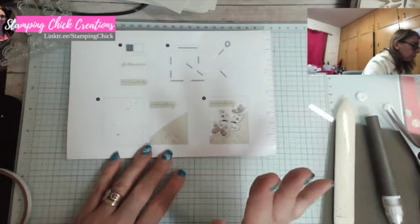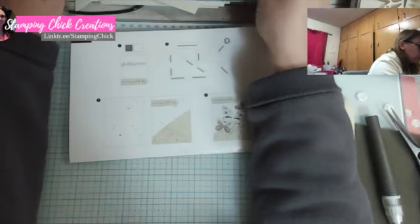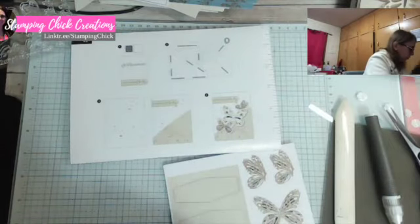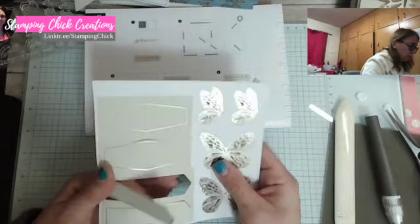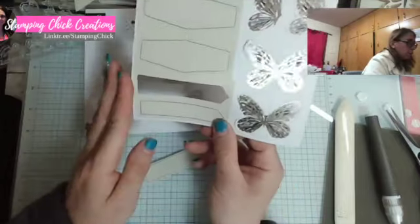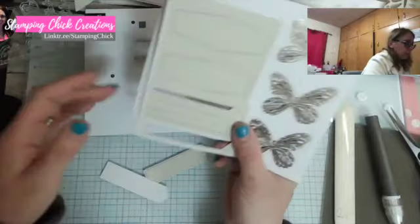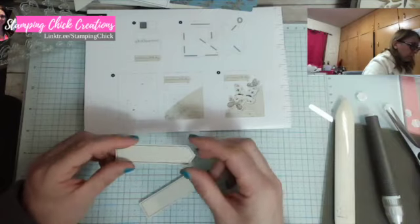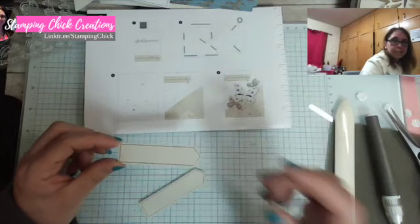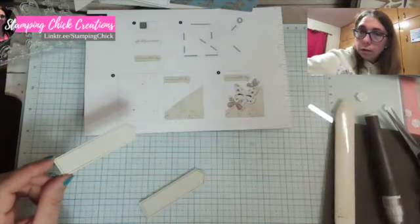Okay, so let's go get our elements first, which are right here. I'm using this tear and tape. So I'm going to make 3 of these. They always give you extras, like I said, in case you mess up on your stamping or what have you. I like to take mine out of the paper, but if you would like to keep yours in the paper and stamp on that, then you can do that as well.